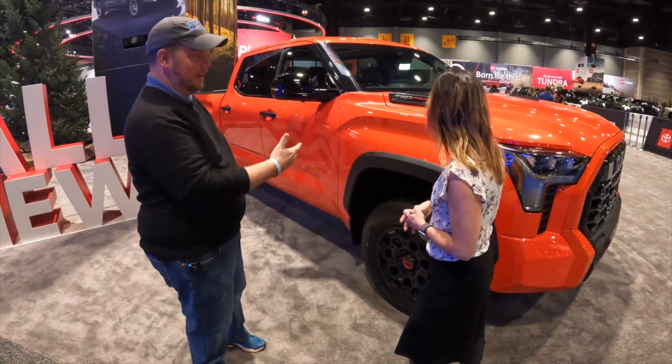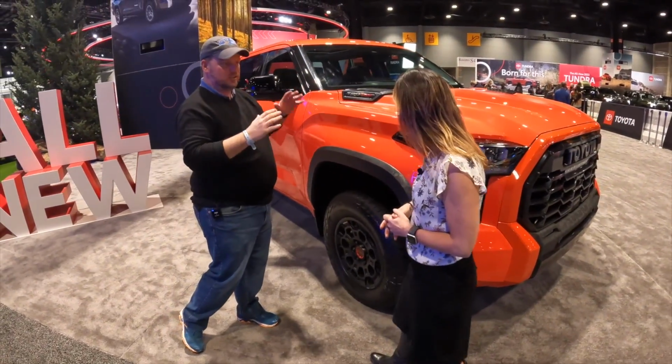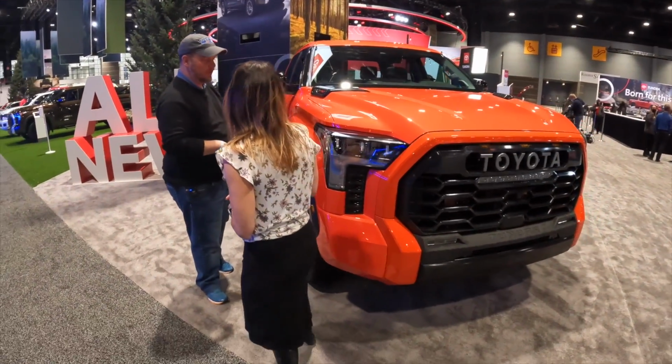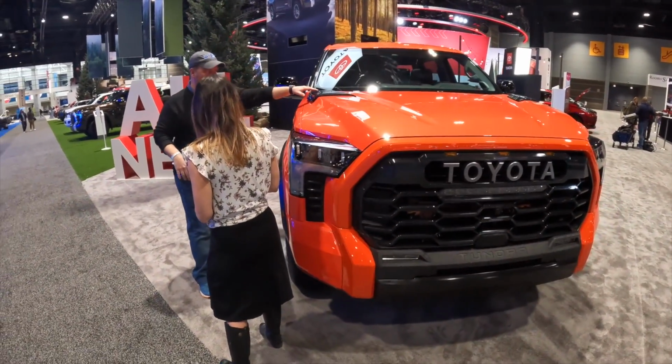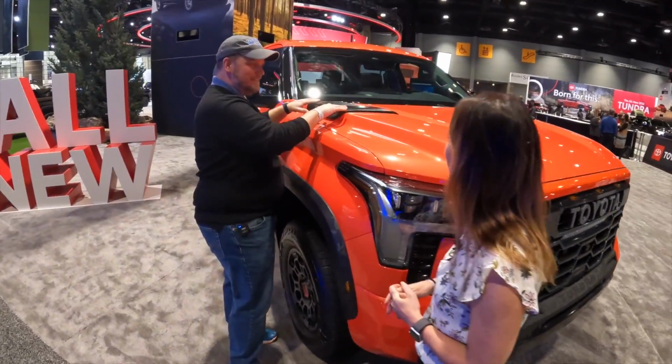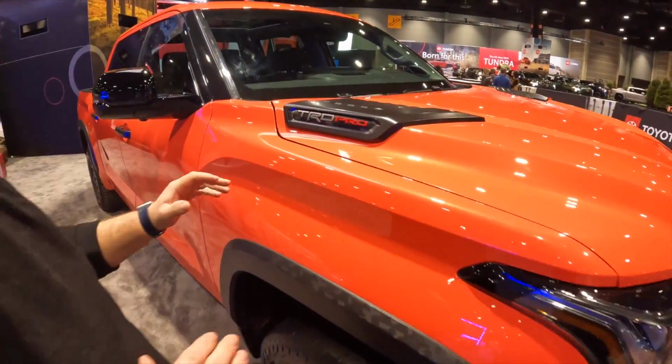We got this guy, which is the new TRD Pro, and Jill has driven the hybrid version of this that she's having right now in her week in her driveway. But I just want to talk about TRD Pro. So we have the really cool plastic graphic on the top. It's plastic, but cheap, but it looks cool.